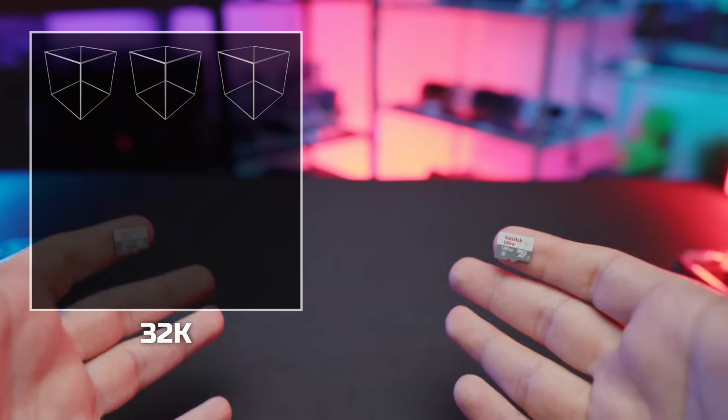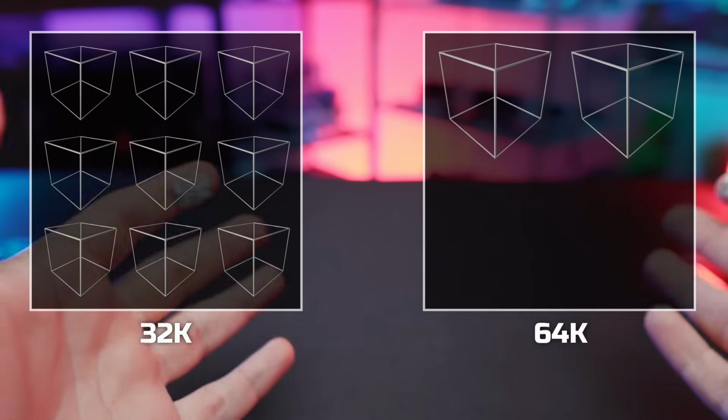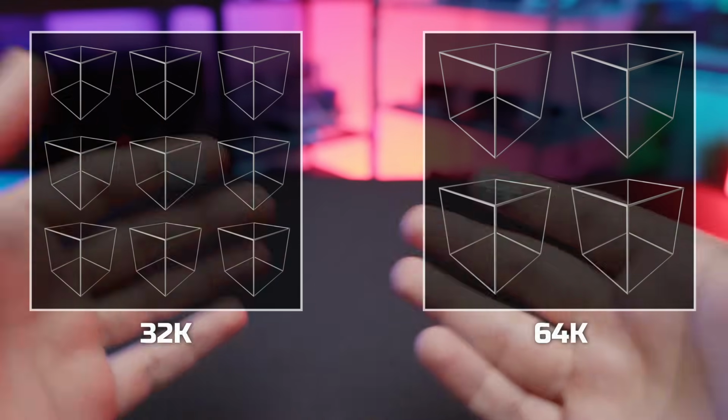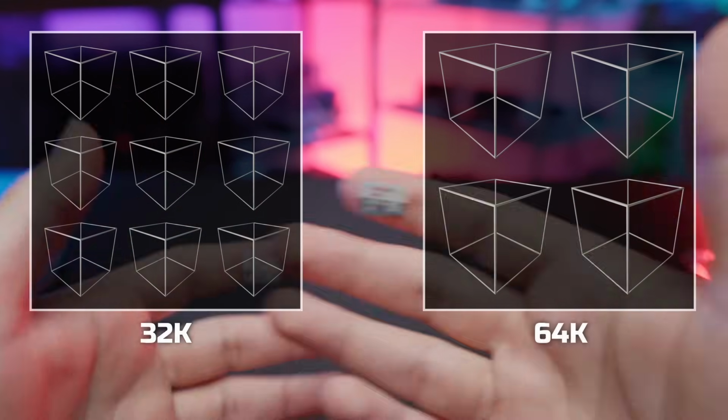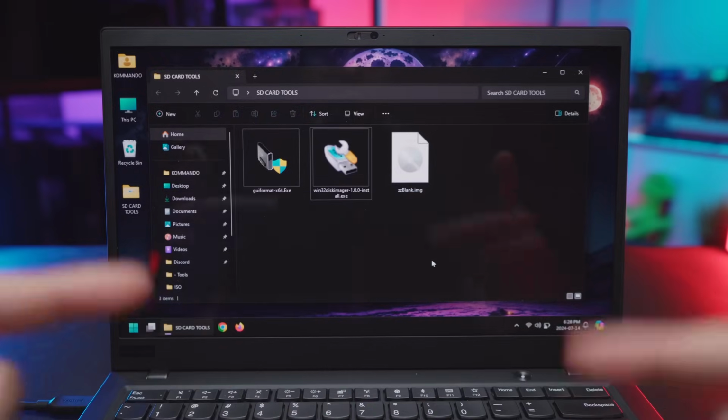Basically, 32K is like having a bunch of smaller boxes that are harder to move, while 64K is like having a big box that is much easier to move. The bigger box will take up more space, but it's easier to move, while the smaller boxes take up less space, but are much harder to move with. So, hope that makes sense. Now the process is very simple, and here's how you do it.